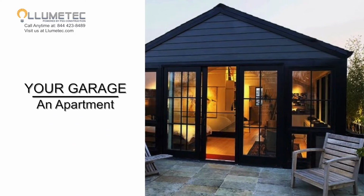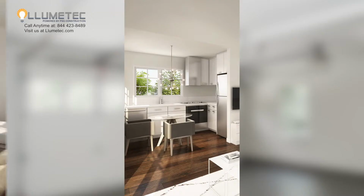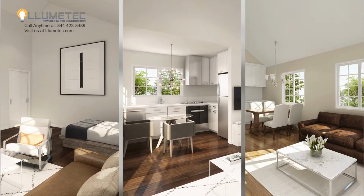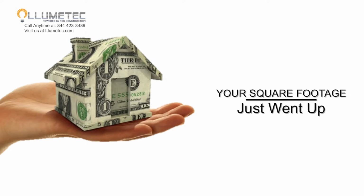What if your garage could easily become an in-law apartment, giving you additional income and a beautiful new living space on your property, increasing your home's value? These are called accessory dwelling units, or ADUs. With these fully permitted living spaces, your home's square footage just went up.